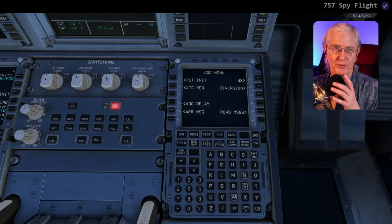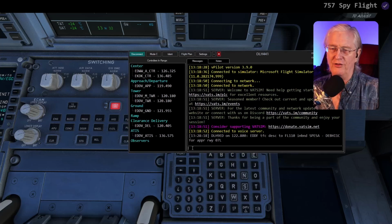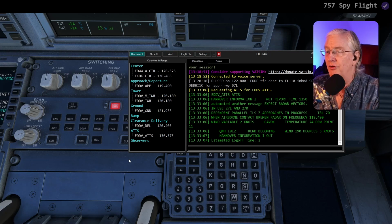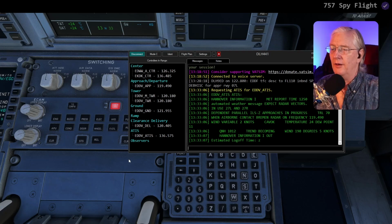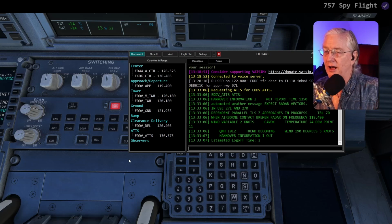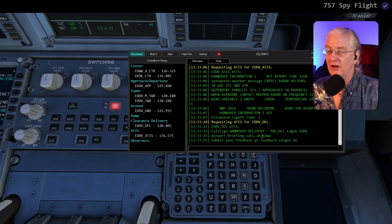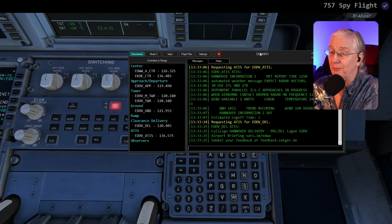How do we do that? This is a little bit of a question that I've had several times. First of all, this is vPilot. We're signed on to VATSIM. Let's click the ATIS first. Hannover Airport Information India. Expect radar vectors, blah, blah, blah. ILS Zulu, transition level 70. When airborne contact, blah, blah, blah. Weather is really groovy. Okay, let's go to EDDV delivery. EDDV delivery. Here's the thing. PDC DCL logon, EDDV. That means CPDLC is supposedly going to work here.